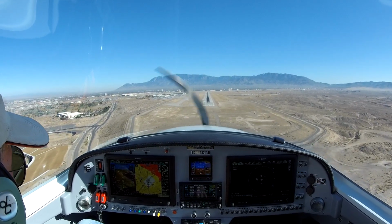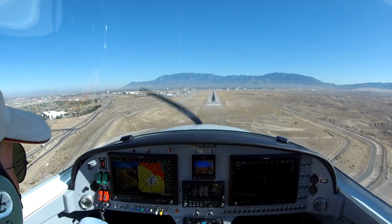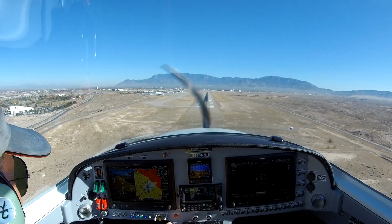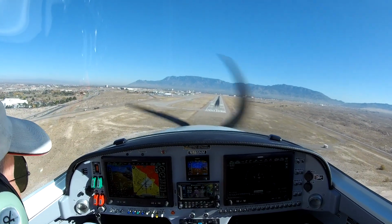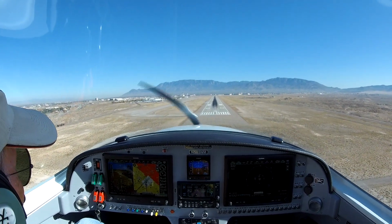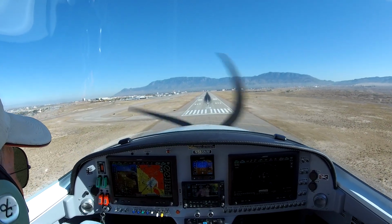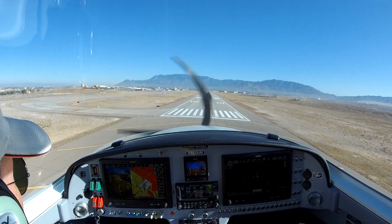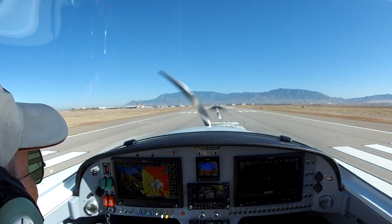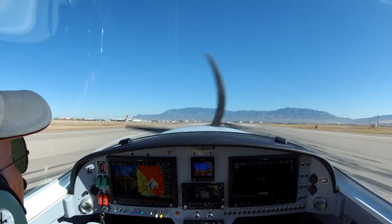Alright, pulling power off more, 67 knots. Should hear the minimums pretty soon. Minimums. There we go, autopilot's off. 64 knots. 60 knots, about right. Alright, keep the plane lined up, look at the end of the runway, keep it off, keep it off.